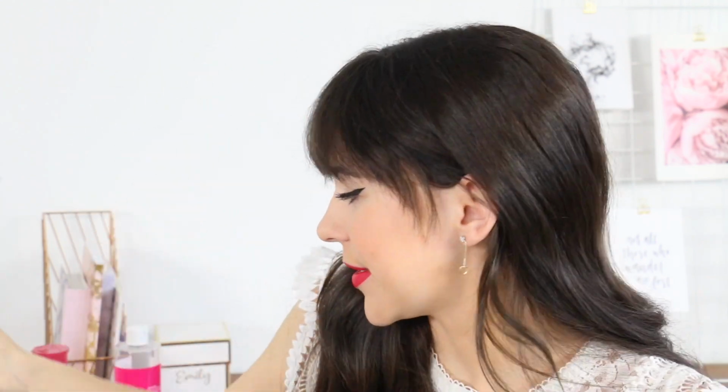I was just using this a second time, so two more pumps, and it leaves my skin feeling clean but not squeaky clean, and not dry but not overly oily. It's just, you know, when you're like, this is it. Well, this is it. Toner.